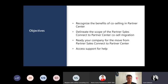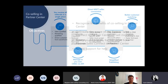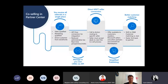I want you to be able to ready your company for the move so you can be set up for success and drive success as quickly as possible. And then I want you to be able to access support and help if you have any questions during your migration process. So first, let's start with what the value is and the benefits that you will get when you make the move to Partner Center.